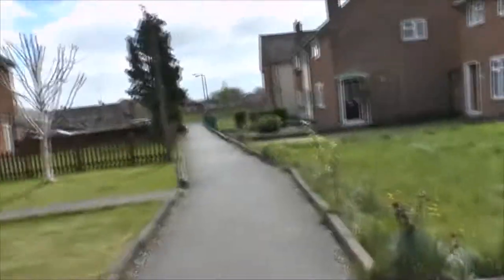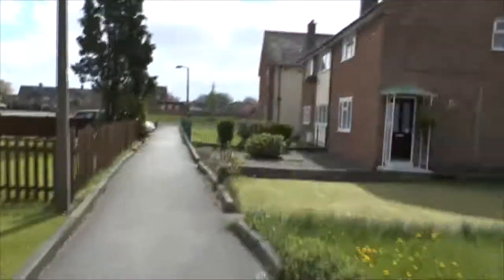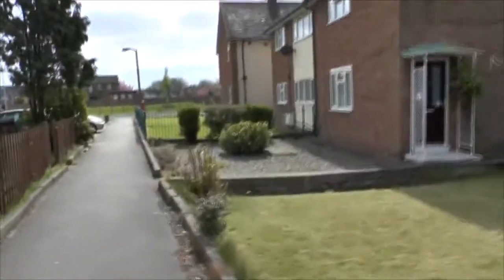Amazing silver birch just to the left here. Just looks really surreal and vivid. It's so white.